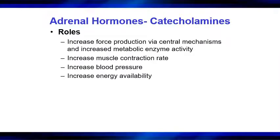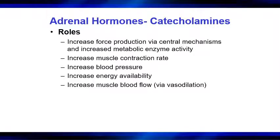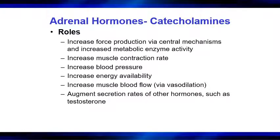They also increase blood pressure, increase energy availability, and increase muscle blood flow via vasodilation, so they cause the blood vessels to dilate and get larger in diameter, which will increase muscle blood flow. And they augment secretion rates of other hormones, such as testosterone. So much like we talked about with some of the other hormones, they also impact secretion of other hormones. So again, these get sent out when the body is stressed as well, which again, resistance training is a stress imposed on the body. Typically, the response is going to reflect the acute demands of exercise, particularly relatively high intensity, short rest intervals, with good volume.